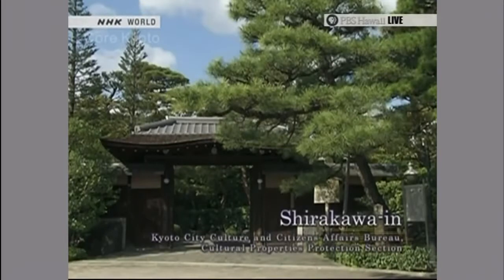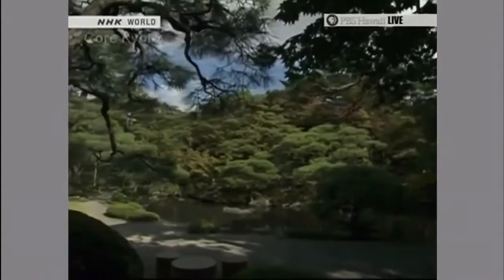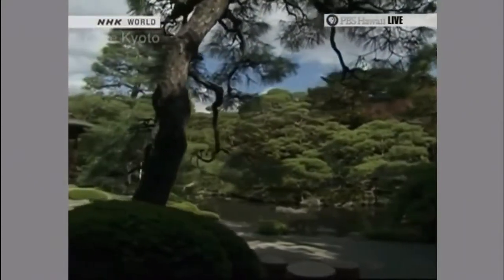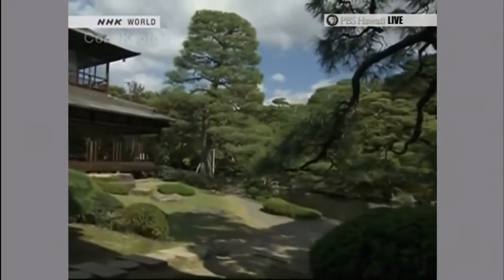Shirakawa Inn, a temple in the Higashiyama area of Kyoto's east. In the 8th century, the aristocratic Fujiwara family, who held political clout, owned this estate. In the 11th century, the villa was converted into a temple, which was later destroyed by earthquakes and fires.